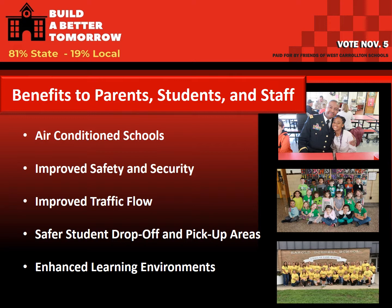We'll have a safer student pickup and drop off. All students will be picked up and dropped off in areas that will be on the school grounds. There will not be any more curbside car areas or walking across the driveway. Separate entrances and exit areas for our buses and cars.